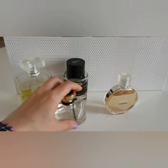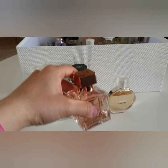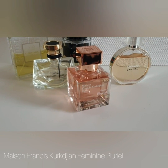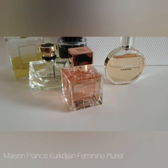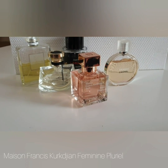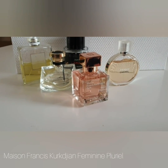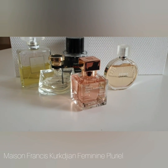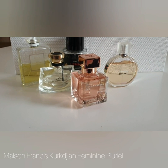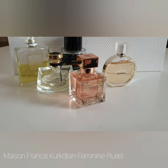Okay, so the next one is, let's do this one. Oh, this is so pretty. This one is by Maison Francis Kurkdjian. This is Féminin Pluriel. Now, this beautiful fragrance is a chypre floral. It's slightly powdery. It's got rose. It's got white flowers. Very feminine, very elegant fragrance. It's an extremely safe floral with a little bit of powder.